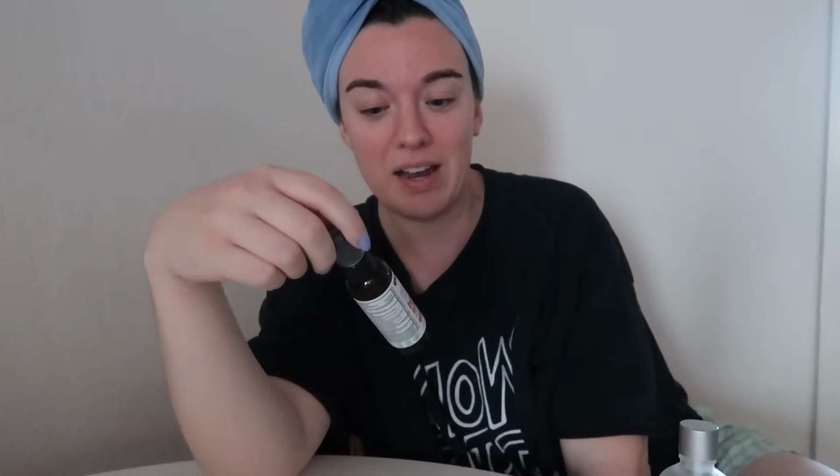Also really random, but I finished this hand sanitizer spray. This has been in my car for so long, and I finally focused on just getting through it. So happy about that, mostly because I don't really like the smell and I have a million other hand sanitizers. So yeah, I'm gonna add this to the pile as well.